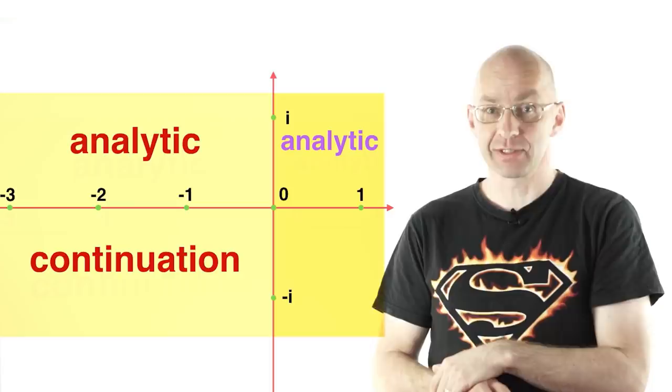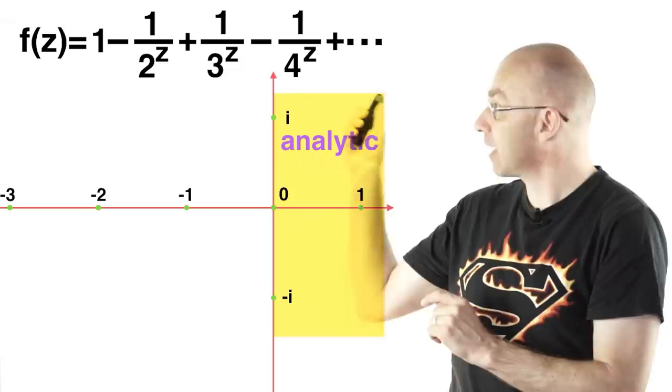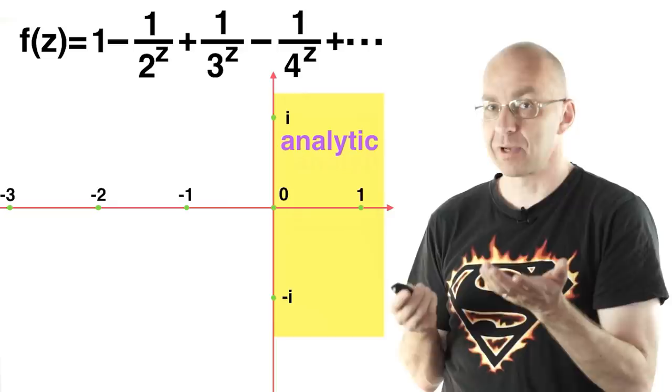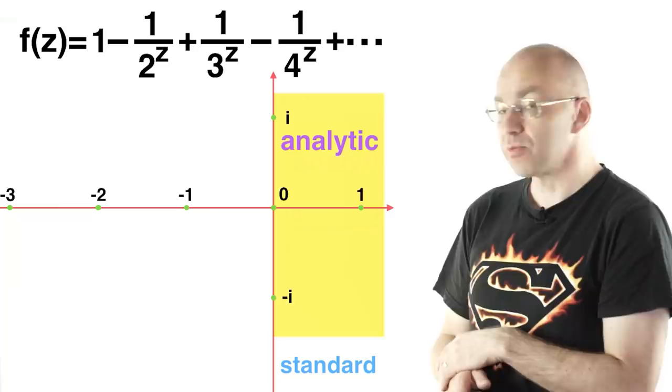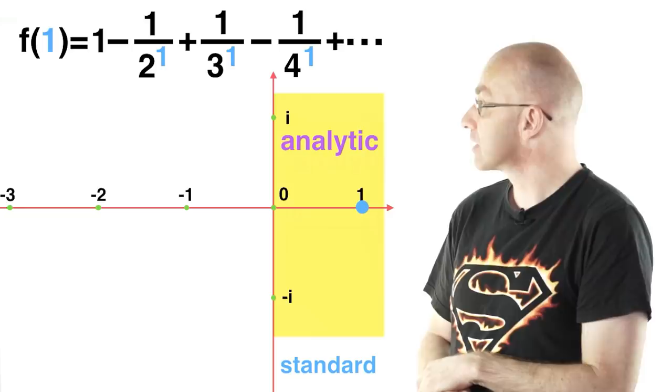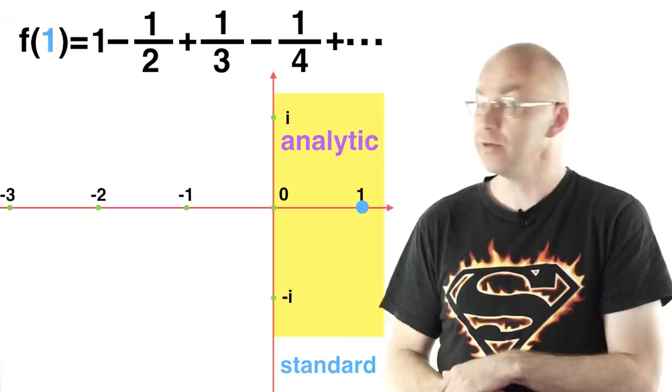Okay, let's have a look at one of those things. So here is an infinite series. It depends on a variable z, so z can be any complex number. Now we can check for which complex numbers this thing converges, say in the standard way. In the standard way, it converges everywhere here in the yellow. So for example, at z equals 1, if we substitute here, we get this series. And we've already seen this before in the Apu paradox video. That sums to log 2. All right.